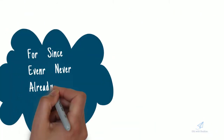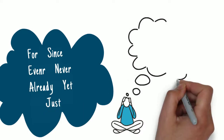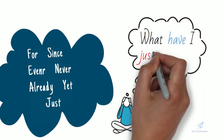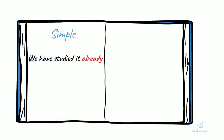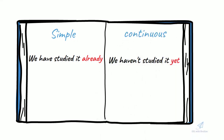In the previous lessons, we learned how to use these adverbs. These adverbs can be used with different tenses, even though if you want to be grammatically correct, most of them should be used with the present perfect tense, especially in writing. But there are two types of present perfect: the present perfect simple, which we have studied already, and the present perfect continuous, which we haven't studied yet.